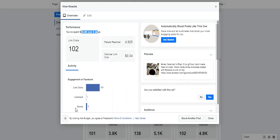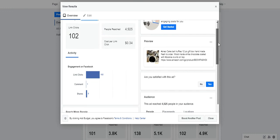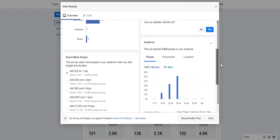This is free advertising right here, by the way. You get people to begin to share it. That's organic. That's the traffic where you're not paying for it. They click on it, they share it, then it goes to someone else. And that's amazing. That's awesome. So that actually increases your reach.